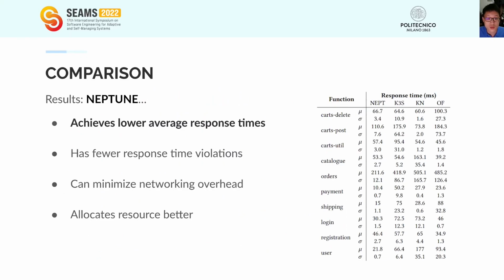Results can be summarized as follows. NEPTUNE on average achieves better response times. For example, for function orders, NEPTUNE has an average response time of about 200 milliseconds, while other approaches have more than 400 milliseconds, more than double of what NEPTUNE achieved.